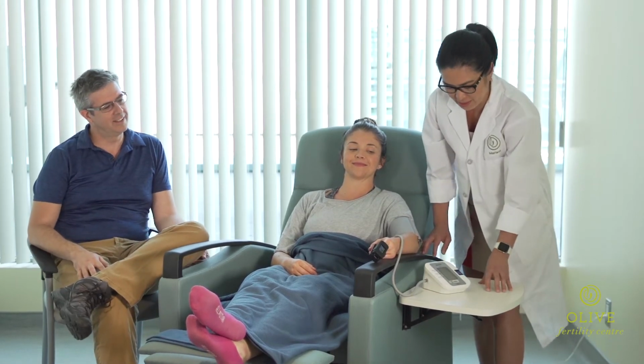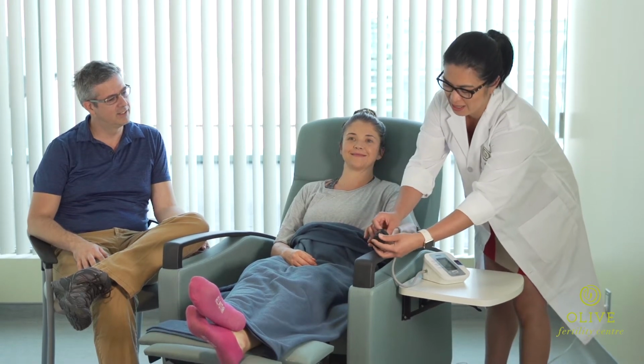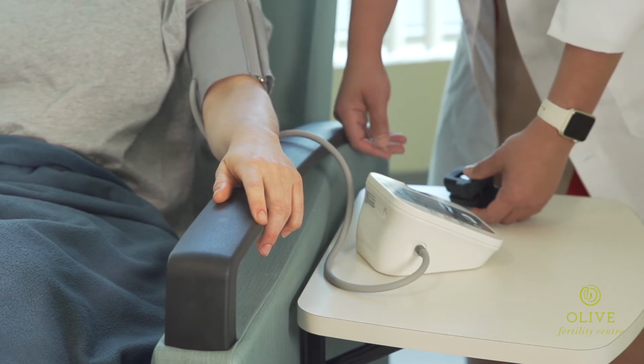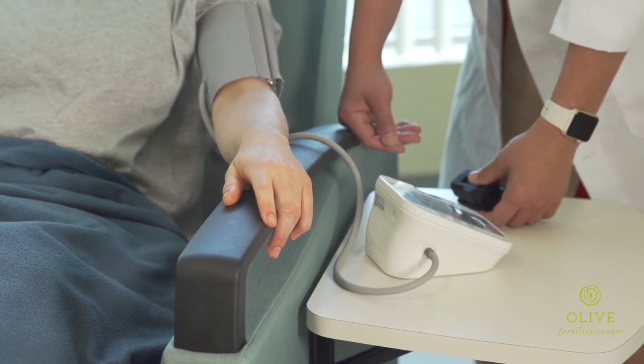Before you leave, we will let you know how many eggs were obtained. It is normal to have light bleeding or spotting after this procedure. Extra strength Tylenol every 4 to 6 hours for the first few days following an egg retrieval is recommended if you experience pain. You must be accompanied by a responsible adult after the egg retrieval procedure because of the effects of the pain medication. You should not drive or sign any legal documents for 24 hours after the egg retrieval procedure, again because of the effects of the pain medication.